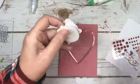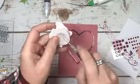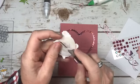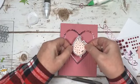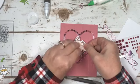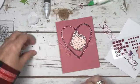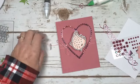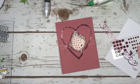All right, so now I'm just going to peel off the back. Grab my little pokey tool. These little wobblers are so cute. So they come in 2 sizes, which I did not know, but I do now. Yes, that's a wobbler. So if you do use these, make sure you don't put them on upside down.